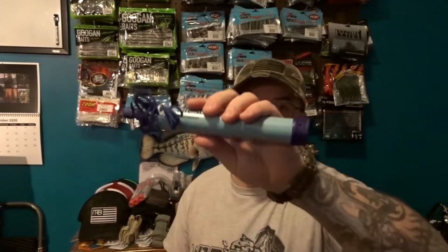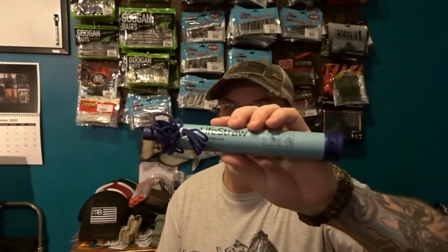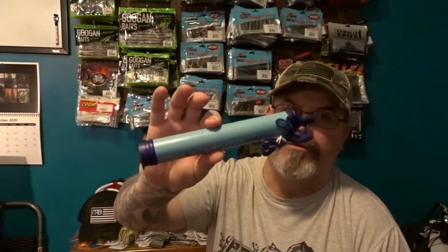Well, the battery died on the camera, but anyway, as we were saying about the LifeStraw, this thing can end up saving your life. So I highly recommend getting one of these. Walmart has started selling these. They're $17.99 at Walmart. You can find a 2-pack on Amazon. I forget what they cost, but Amazon has them. I think single ones are anywhere from $15.99 to about 20 bucks. Well worth it.